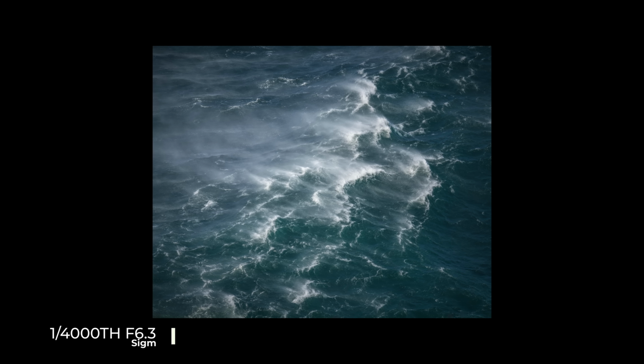So here's an image that I was a bit uncertain about while I was photographing it, but when I got back to Lightroom and really took a look, I'm pretty happy with the way this came out. I thought that the spray coming off the waves was really interesting, and the chaotic nature of this image I felt really represented the experience I was feeling.